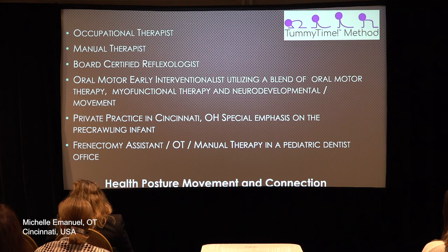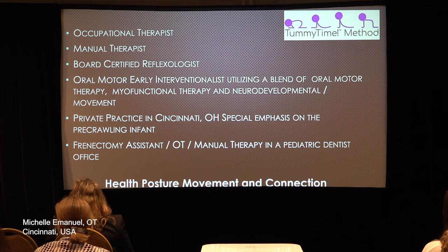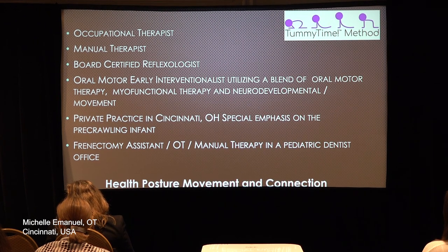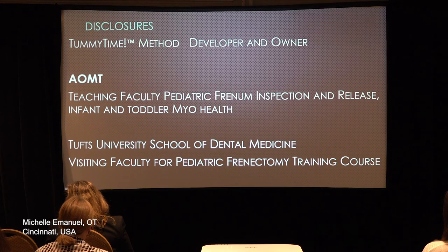I actually was just scanning through my slides and realized I don't have one picture of tongue tie in here. I don't have the words tethered oral tissues in here. I'm kind of relieved and actually grateful to not have that so much be the emphasis. It's going to be a huge part of myofunctional therapy disorders, but that's not the topic I'm talking about today. So let's move forward.